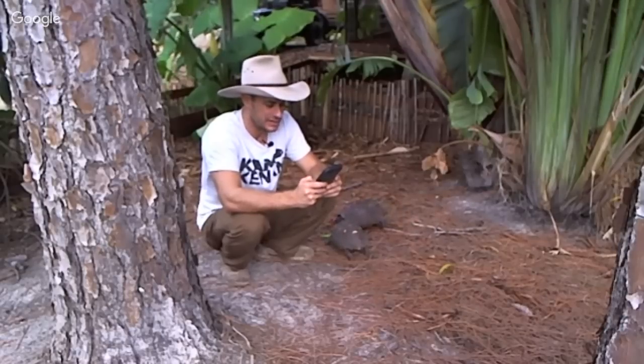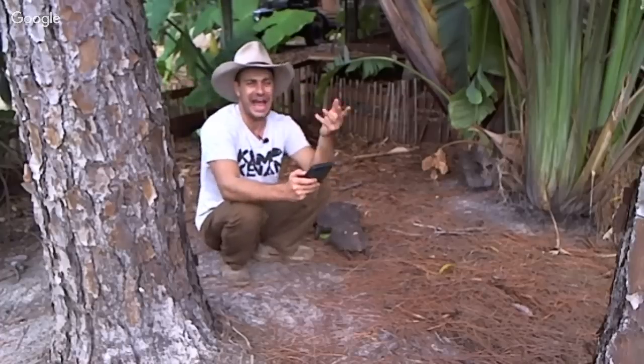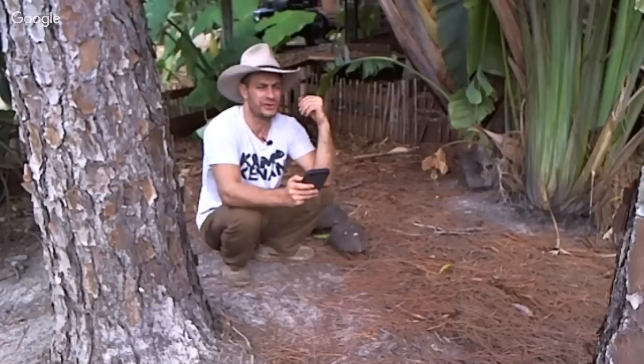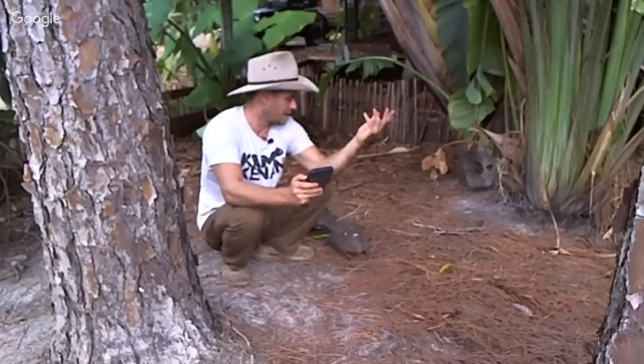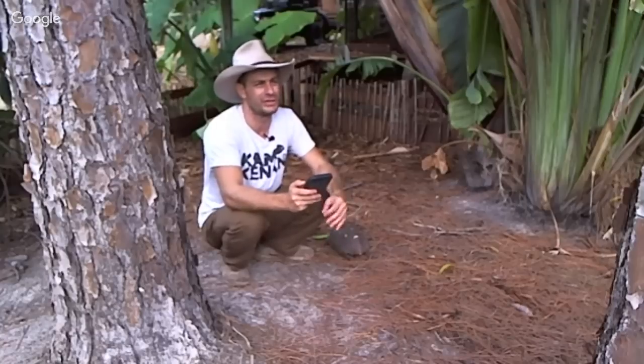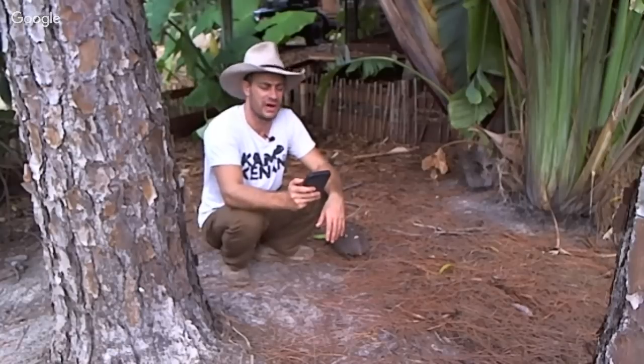Can tortoises live inside and thrive for most of their life if I can't get them outside half the year? Yes, if you have the proper lighting and a large enough enclosure and you're creating environmental stimuli that mimics the outdoors, they can be, but it's always really good to get those animals out as much as possible.